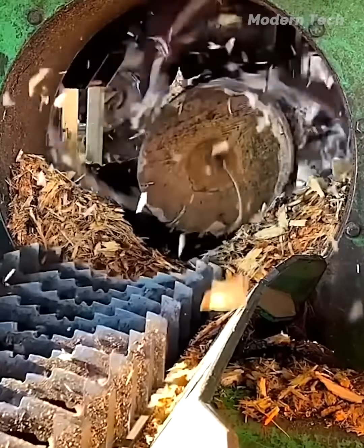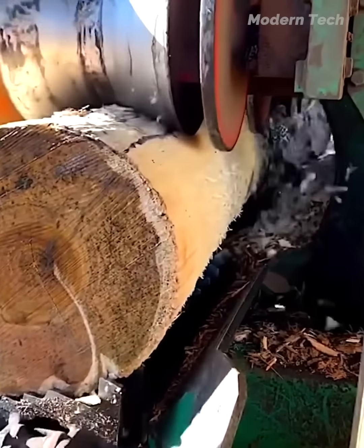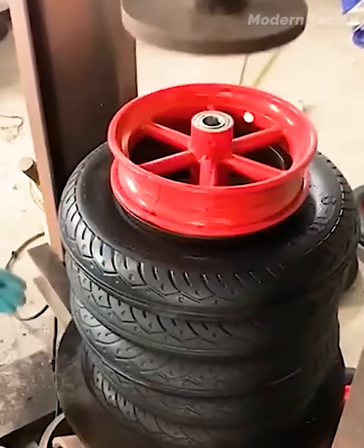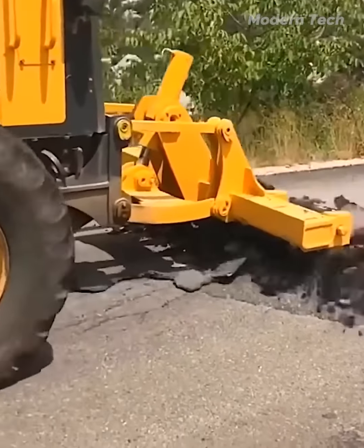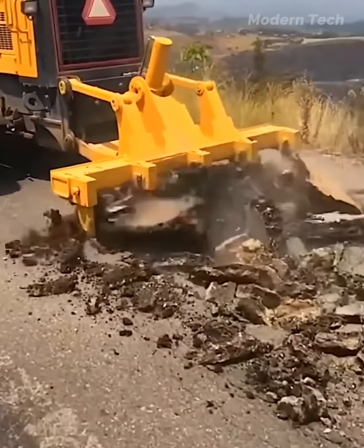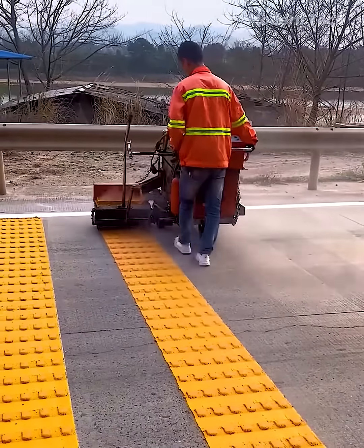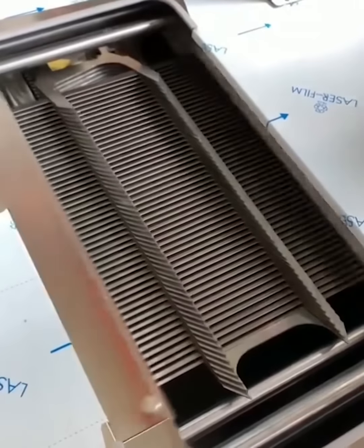Log processing includes bark removal using a factory machine equipped with multiple blades. Old asphalt roads are prepared for new paving with the help of a demolition tractor attachment. Salmon slicing is perfected with a machine featuring side-to-side moving blades.